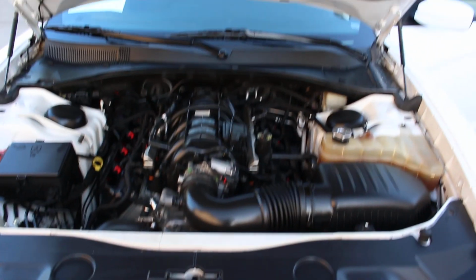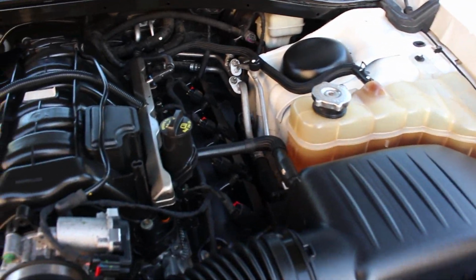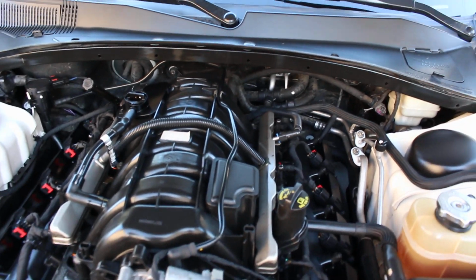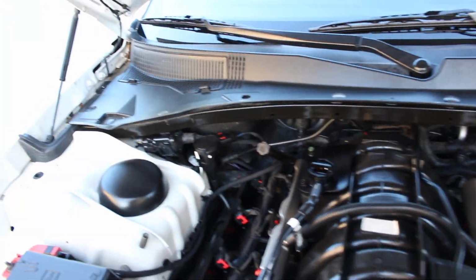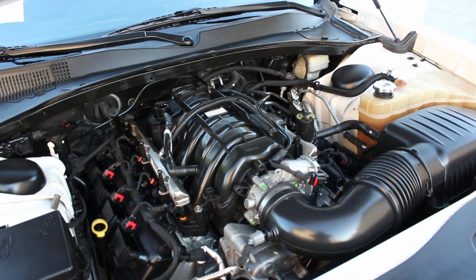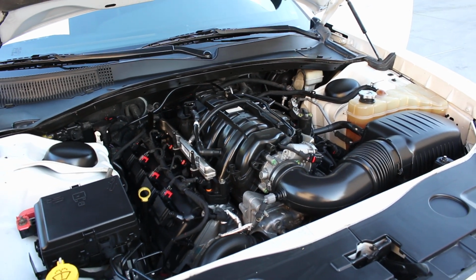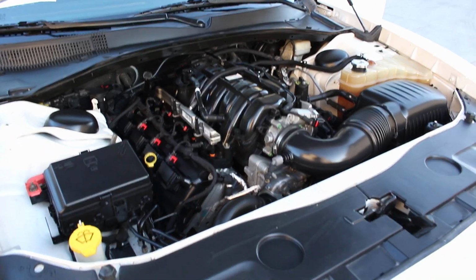Let's get under the hood real quick here. As you can see, she's been completely serviced. Detailed. So she is clean, super clean, and the vehicle has been very well taken care of. In fact, I do have the maintenance history for this car from beginning to end.